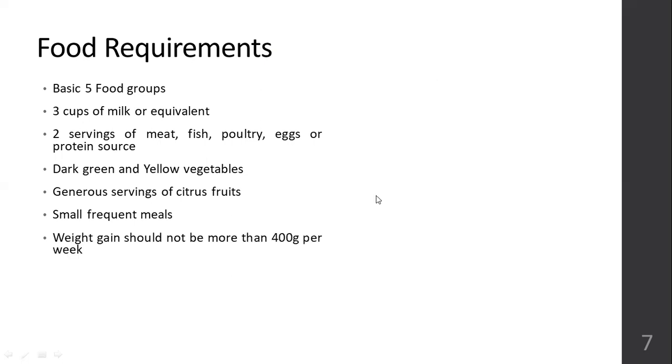Encourage small, frequent meals. Weight gain should not be more than 400 grams per week. Weekly weight check has to be done during pregnancy, especially during the second trimester, the second half of the pregnancy onwards. In the first half of the pregnancy, you don't have to put on weight. In the second half, start putting on weight, and the weight gain should not be more than 400 grams per week.